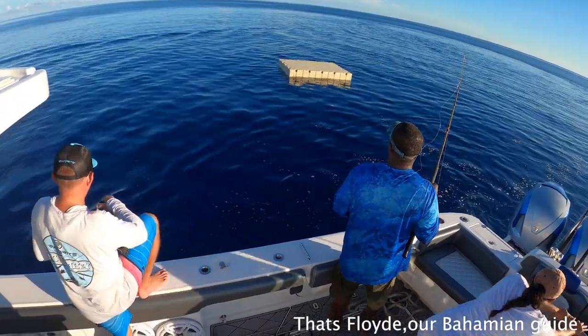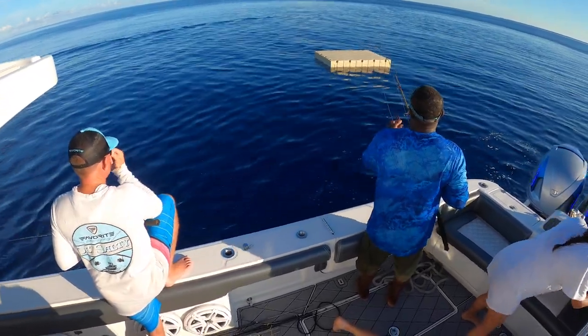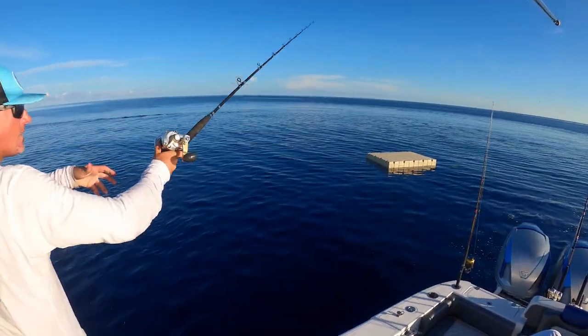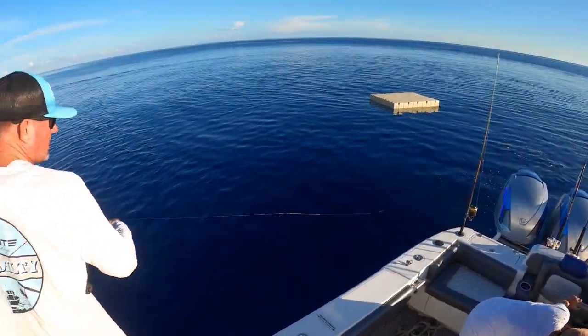Jig. I'm saying we gotta bust this thing open, see what's inside it. So we just spotted two mahis right here. Oh my goodness. There they are, right there. I'll get in a three prong.